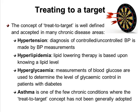And so it's very important to help them as well along the way so that they don't make mistakes in here. So the ACT is what we also like to emphasize, and the concept of treating to a target. As we have heard earlier, this concept is very well established in hypertension with BP monitoring, hyperlipidemia with lipid levels, hyperglycemia and diabetes. But in asthma, it's a relatively new thing. We're the newcomer to this old scene, basically.